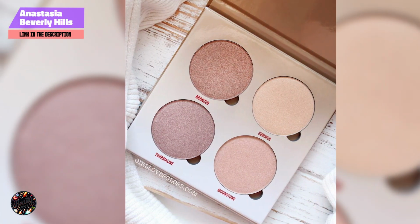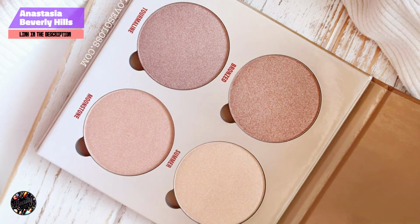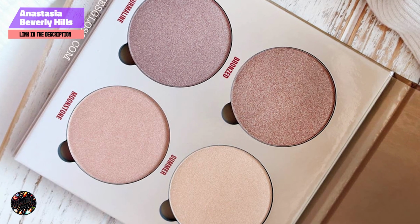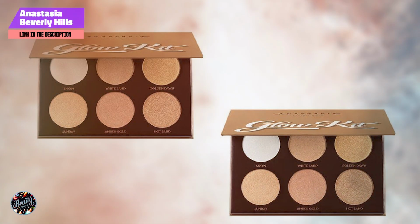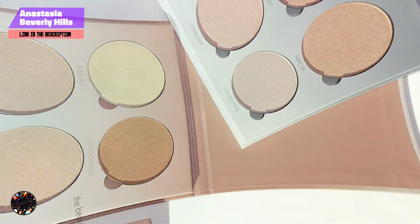Benefits and usage: use the shades individually for a subtle glow or mix them to create a multidimensional effect. Apply with a brush for precise application or your fingers for an extra pop of shine. It doubles as eyeshadow, making it a multi-purpose addition to your collection.